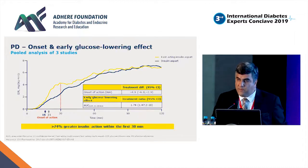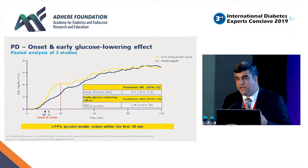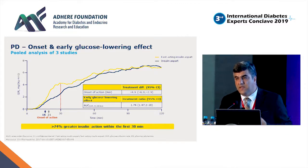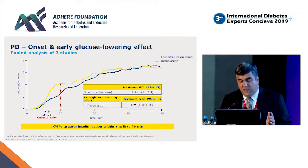What about its pharmacodynamic profile? So we look at the glucose infusion rate and compare that for insulin aspart and fast-acting insulin. You again see, in terms of onset of action, almost 5 minutes earlier is what you're getting, the preferred action of Fiasp.